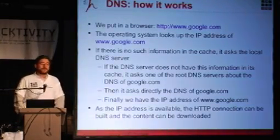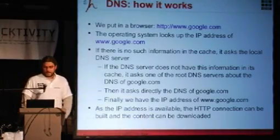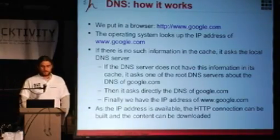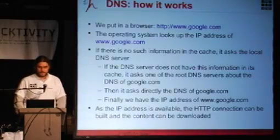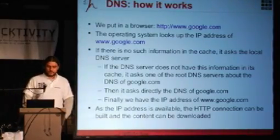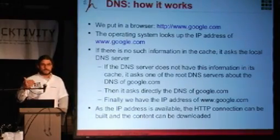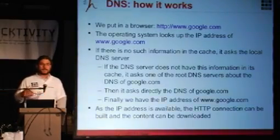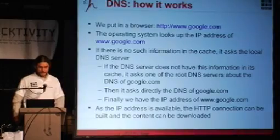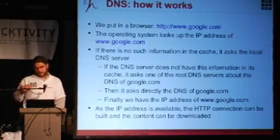When in our browser we open Google's site, the operating system first looks up the IP address of the site called www.google.com. This is required for our client to connect to that server. Each operating system has its own internal cache, so the client first looks there, and if the cache doesn't have it, then it'll ask its local caching DNS server. There are two cases. The local DNS server has this information or it doesn't. If it does, then it will respond.